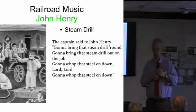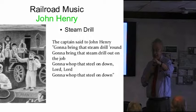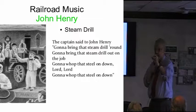With a steam drill, it would drill a hole. Before the steam drill, a man would hold a drill, and two men with sledgehammers, who he trusted a lot, would hit that drill. Man one, man two, man one, man two. And between each hit, the guy holding the drill would rotate it a little bit.